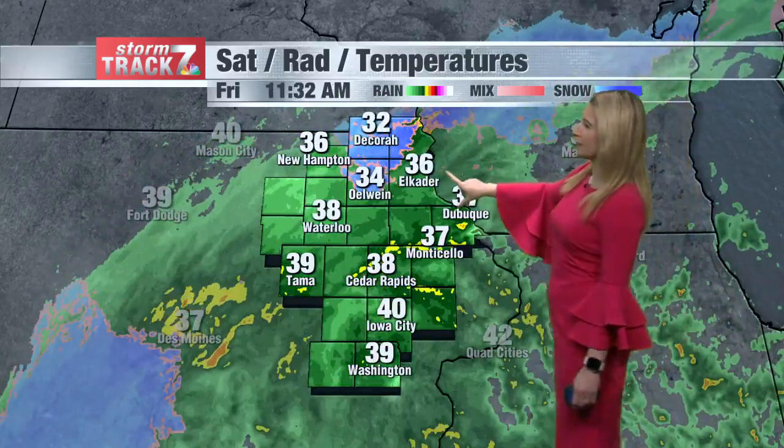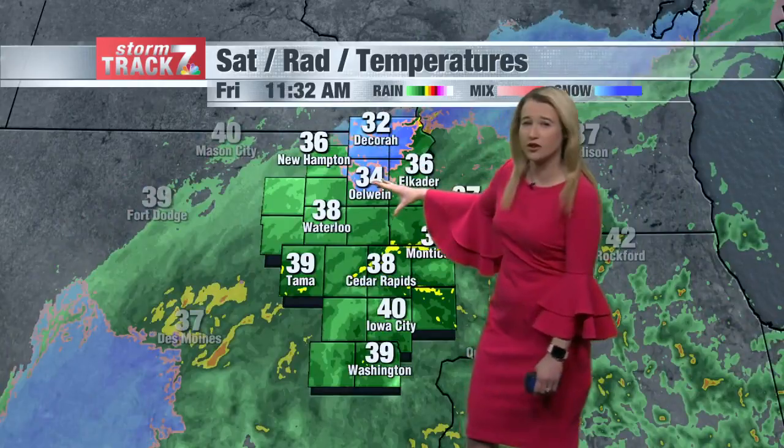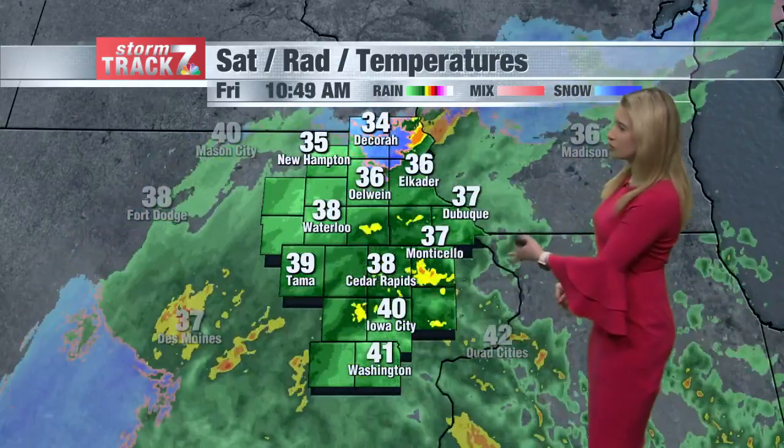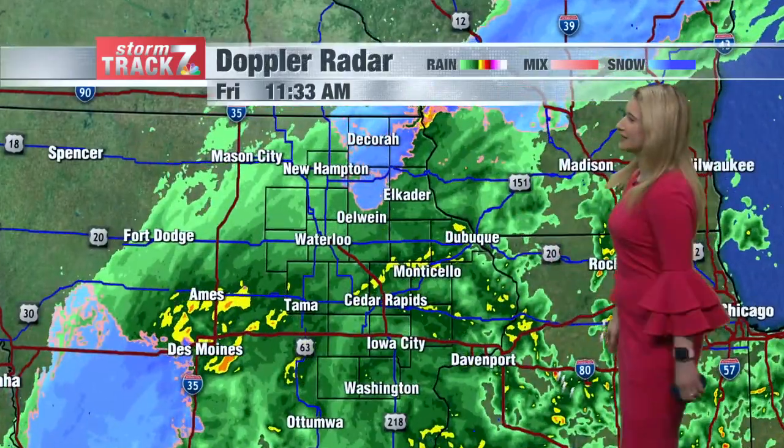We've got 35 and 36 in Elkader, 34 in Olwine, so likely going to see that wintry mix or snow develop southward. Otherwise, we're just too warm area wide, and that's why the precipitation across much of eastern Iowa has stayed just as rain. And it's actually coming down at a good clip.